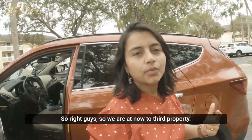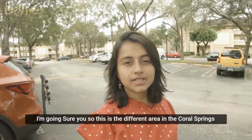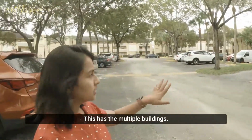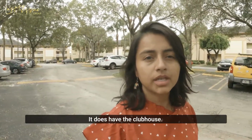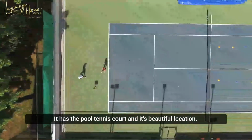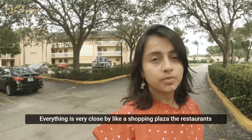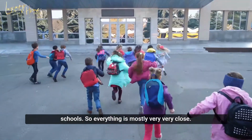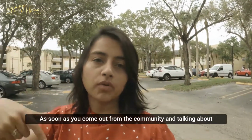So right guys, we are now at the third property I'm going to show you. This is a different area in Coral Springs. This has multiple buildings. It's a huge community. It does have a clubhouse, a pool, a tennis court, and it's a beautiful location. Everything is very close by, like shopping plazas, restaurants, and schools, as soon as you come out from the community.